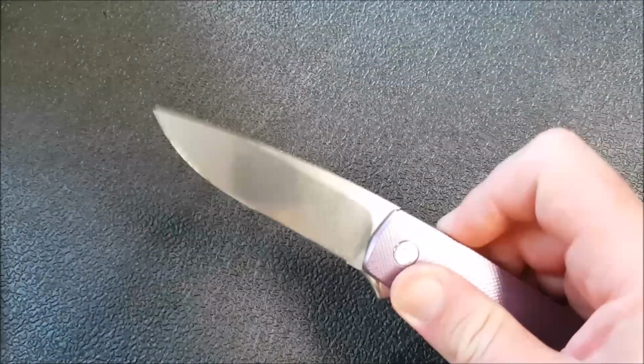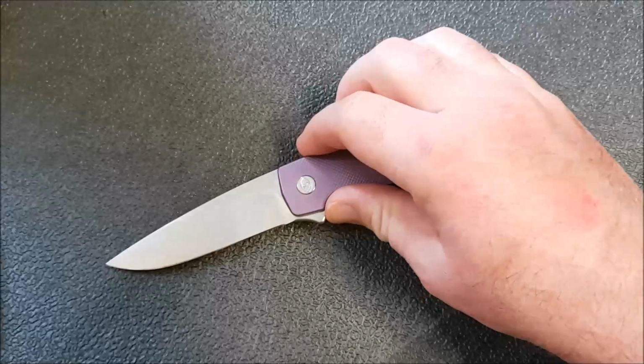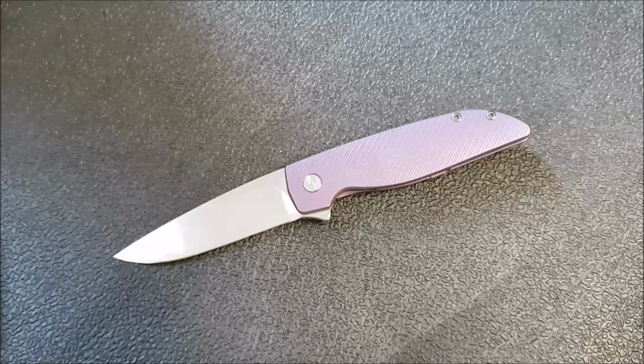And so that, I think, will be a theme that runs throughout this video as we discuss various different things, because a big surprise here, there's not a lot wrong with this knife, okay? Really, everything that you look at here, from the blade to the action to the handle, just everything is exceptional. It really is.